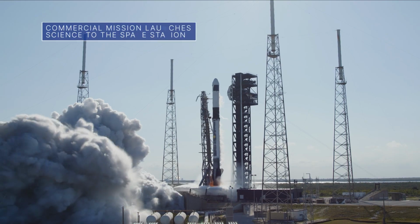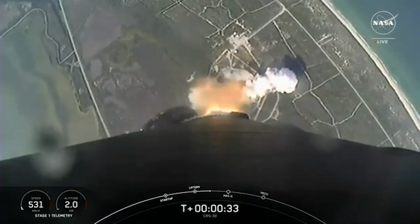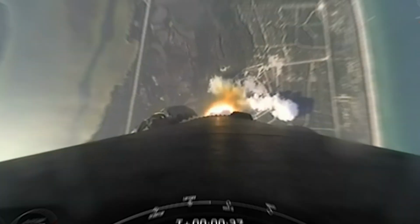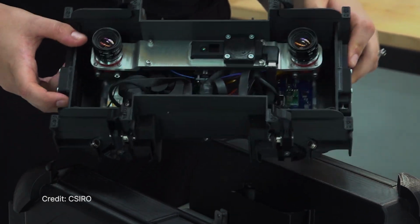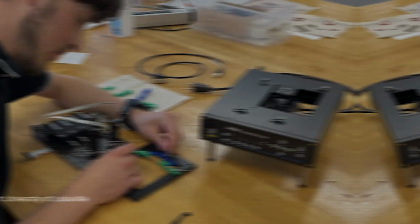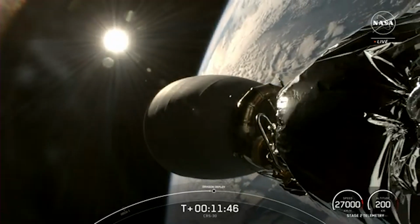On March 21st, an uncrewed SpaceX Dragon spacecraft launched from Cape Canaveral Space Force Station with scientific investigations and other supplies for the crew aboard the International Space Station. The science being delivered to the station includes a study on plant metabolism in space, new sensors to provide 3D mapping capabilities for the station's free-flying Astrobee robots, and a study that could benefit solar cell technology. This is SpaceX's 30th commercial resupply services mission to the space station for NASA.